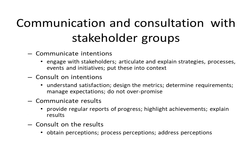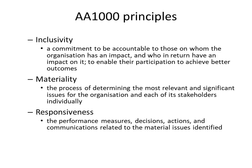Why do we communicate and consult with these groups? We need to communicate our intentions, we need to consult, we need to communicate the results, and we need to consult on the results. So these are areas of consultation. There is a standard for reporting to stakeholders, but it's more to do with sustainability than general supply chain, although sustainability is very much supply chain related, and the AA1000 is based on principles of inclusivity, materiality and responsiveness.